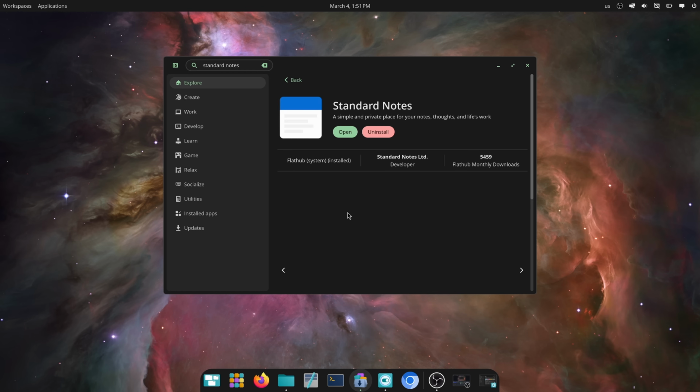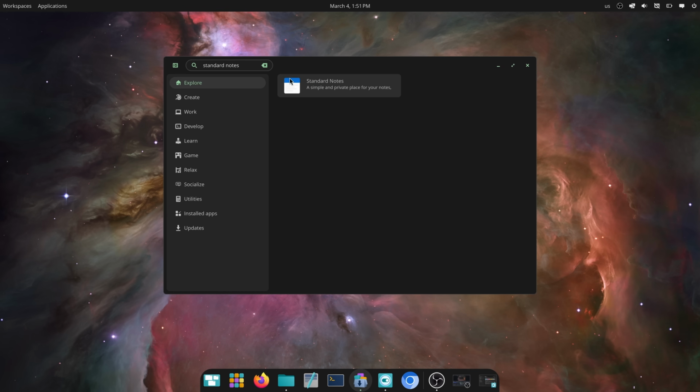Now this is something that I do have installed. It tells you where it's installed from. So this one came from FlatHub, if you care about that kind of thing. You could also uninstall applications from here as well. And the Cosmic Store is also where you'll be getting your updates from. Now, on my end, I'm having an internet issue, so I don't actually have any ability to check for updates right now. However, if I did, I would be able to install them right from here.